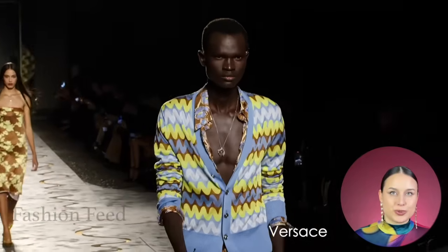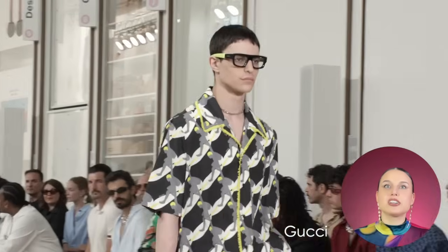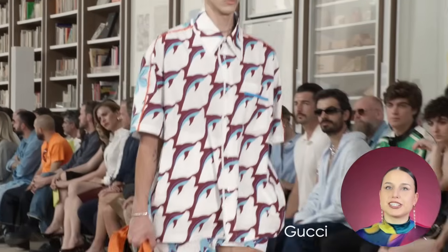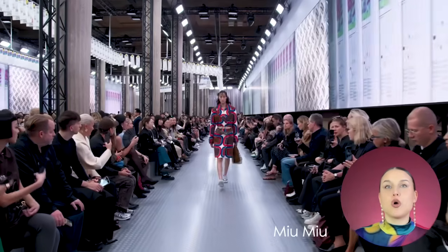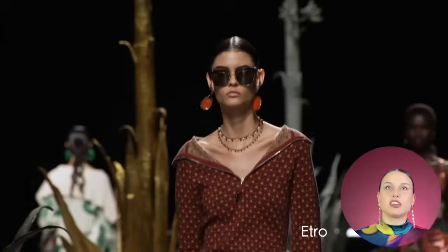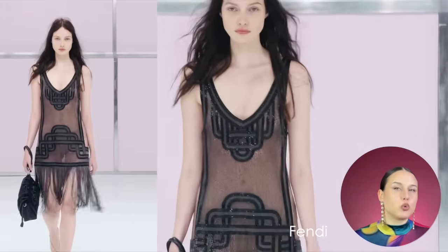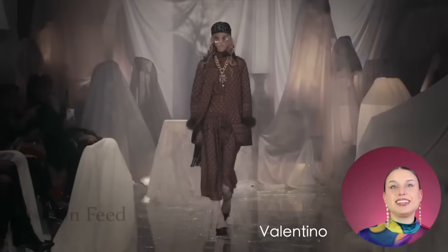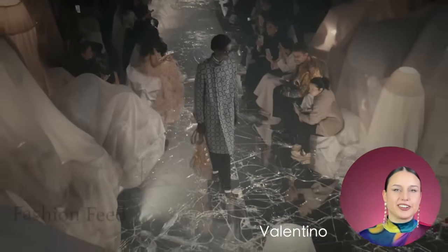Next would be the vintage prints. Here we see a Gucci with very interesting combinations of colors that take us maybe like to the 60s and a little bit more of a pop art situation happening here. We also see this in Miu Miu show. Once again, those colors and those prints are really taking me to the 60s. We also see some designers using more of the 20s, like the roaring 20s graphics, like in Louis Vuitton, Celine, as well as Valentino, bringing that rich aesthetic.